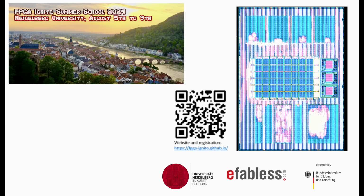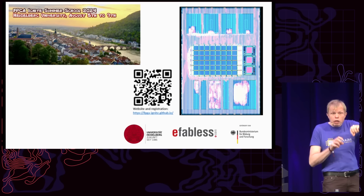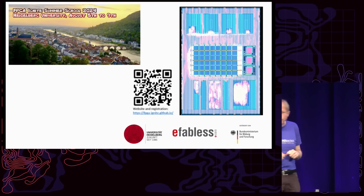And good news is you will get way more IOs. There's something coming up that gives you over 100 IOs. And actually, the configuration of the IO pins is done through the FPGA fabric. Wonderful. So we wire configuration bits out, and you can configure the IO pins. So it almost feels like what you get from the big vendors. Thank you.